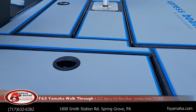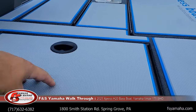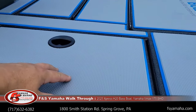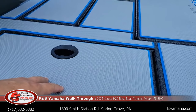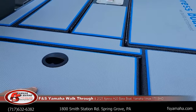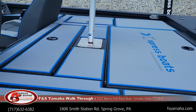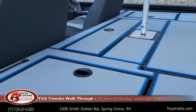Part of the package. Sea deck floor covering is standard on this model. If you're not familiar with that, that's what I'm touching here now. Basically, it has all the advantages of carpet with none of the disadvantages. Hooks don't snag in it, dries quickly, it's easy to clean, it's very rugged as well. And down the road, if you do damage a panel, you can just replace that one panel.